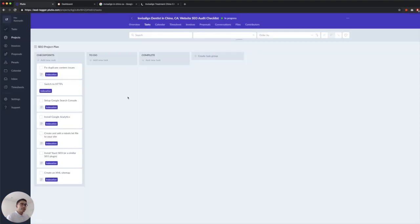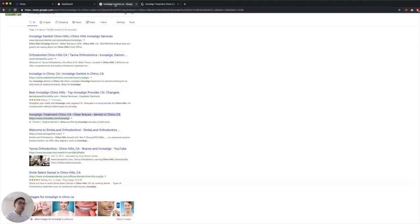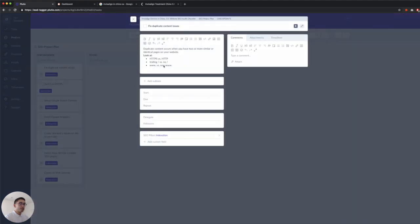So these are the indexation checkpoints that we will look at in today's live SEO audit. The first thing that I always like to look at on any site is to check whether or not the site has any duplicate content issues. The reason why we don't want any duplicate content is because we don't want to confuse Google as to what page they should be showing up on Google.com. We want everything to be unique. We don't want any pages to kind of compete against each other.